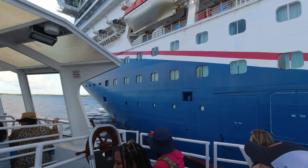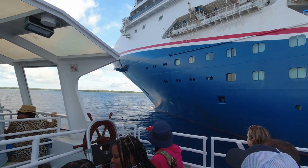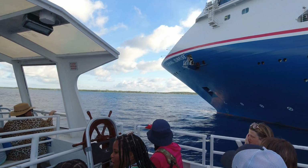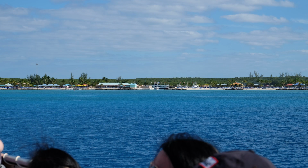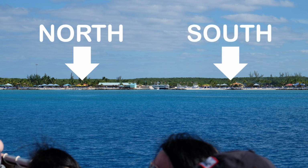Ships visiting Princess Cays anchor offshore, and complimentary water shuttles ferry passengers between the ship and the island. As your water shuttle draws closer to the island, you'll notice multiple beach areas and buildings on the port's left side or north side. You'll also notice beach areas and fewer structures on the port's right side or south side. Although the north side of the port is far more popular, the south side is also worth exploring.